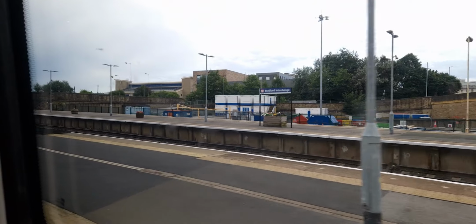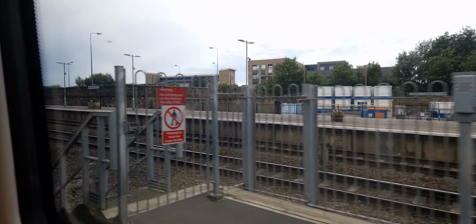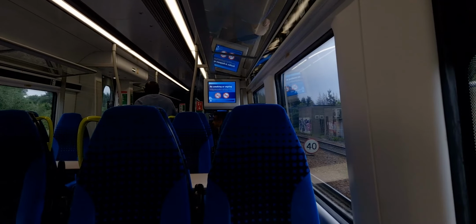Welcome aboard this Northern service to Blackpool North. The next station stop is Halifax.